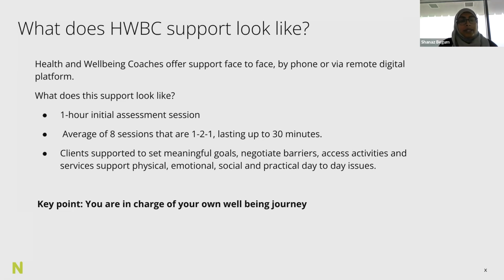So clients are supported to set meaningful goals around their health and well-being. I'll come to those in a little bit, about what that means. It also means negotiating barriers. So looking at what are the barriers to you making positive changes, and looking at what you can do about them.